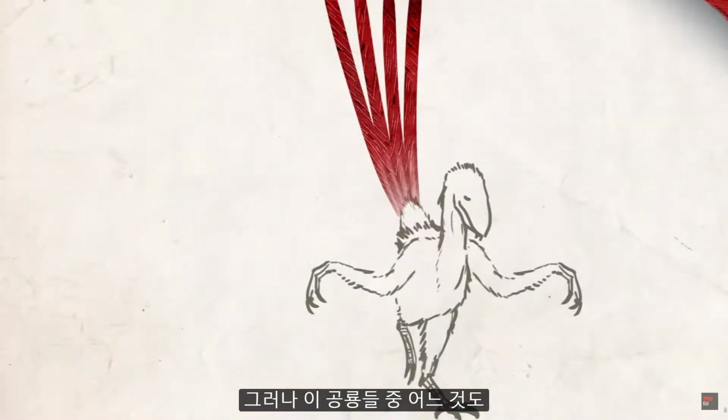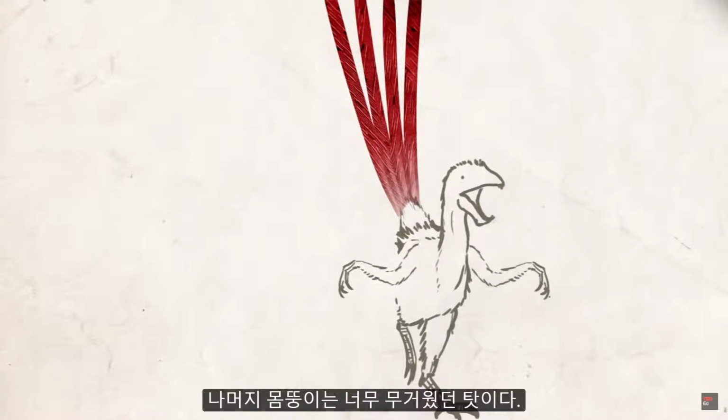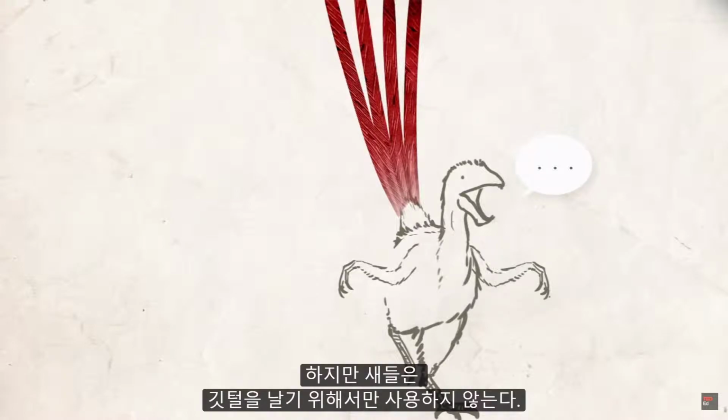Now, none of these dinosaurs could use their feathers to fly. Their arms were too short, and the rest of their bodies were far too heavy. But birds don't just use feathers to fly.